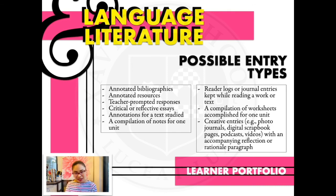Lastly, you'll see here that creative entries are available to you. If you feel like using a digital scrapbook, even with digital washi tape and digital Instax photos, go ahead. If you feel like creating a podcast, link it into the page of the platform that you are going to use. If you feel like even making a video series, that's totally fine. Point is, the learner's portfolio, the LP, is your oyster. Take advantage of that possibility.